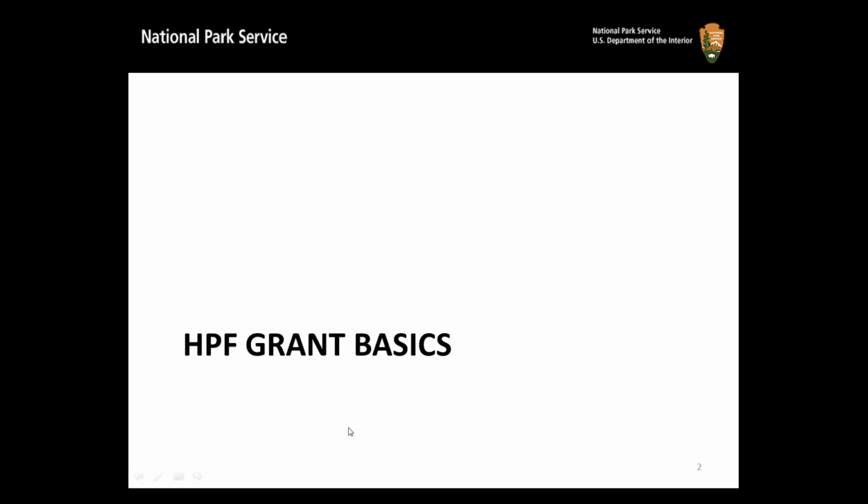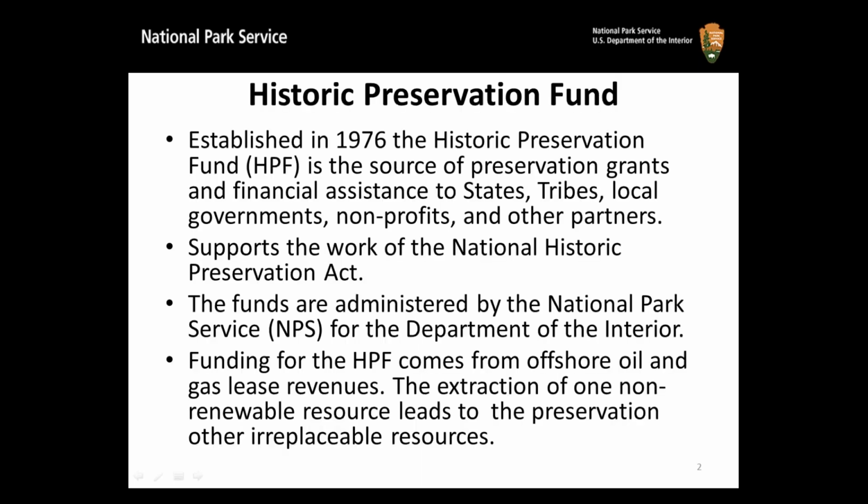Let's get started talking about some Historic Preservation Fund grant basics. The Historic Preservation Fund supports the work of the National Historic Preservation Act, which was established in 1966. The fund, which came into existence in 1976, is the source for preservation grants and financial assistance to states, tribes, local governments, nonprofits, and other partners.